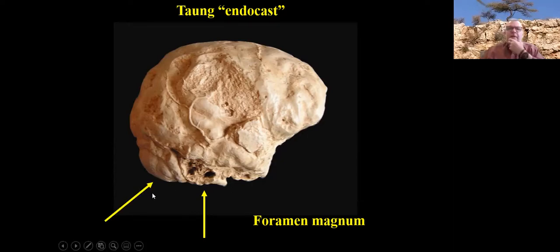So he immediately thought, this is a different kind of creature. It's not a baboon. Brain's larger than that of a baboon. The foramen magnum is in a different place, moved forward.